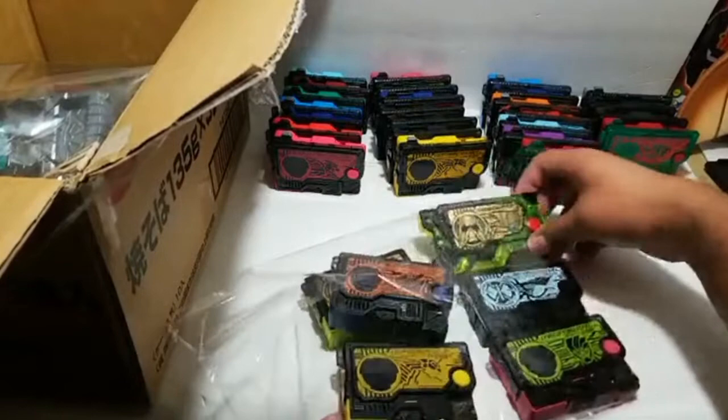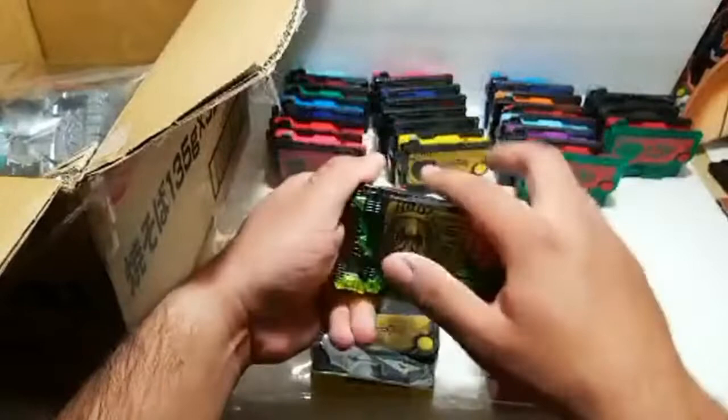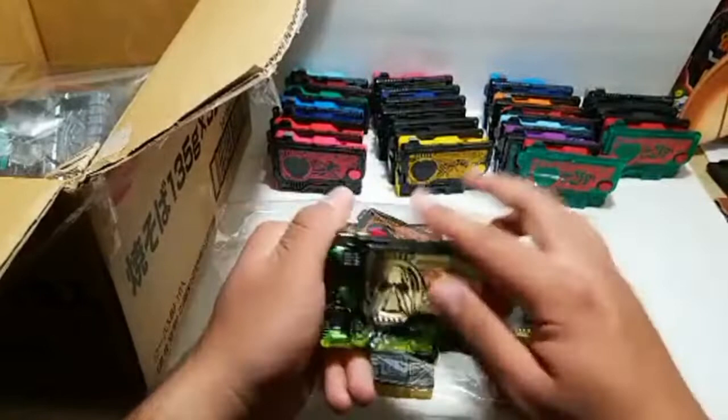All right, so here it is, Shining Hopper. This is an awesome form that he has. And look at it when you fold it out. It looks like the Grasshopper. This is an awesome form. I'll post some more videos later on about this. But yeah, this is one of the big ones.